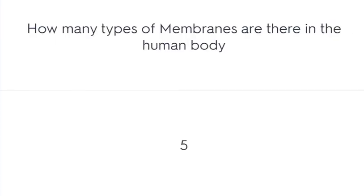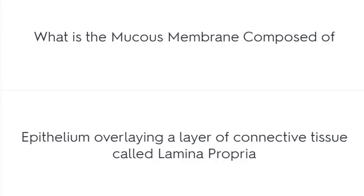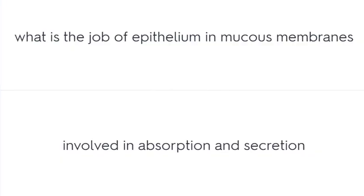How many types of membranes are there in the human body? 5. What are 5 types of membranes in the human body? 1. Mucous membrane 2. Serous membrane 3. Synovial membrane 4. Meninges. What is the mucous membrane composed of? Epithelium overlaying a layer of connective tissue called lamina propria. What is the job of epithelium in mucous membranes? Involved in absorption and secretion.